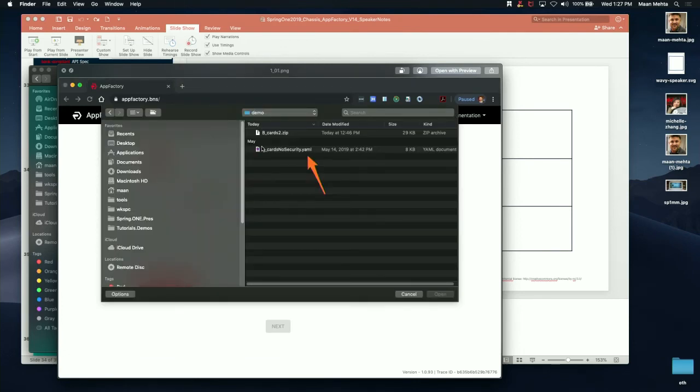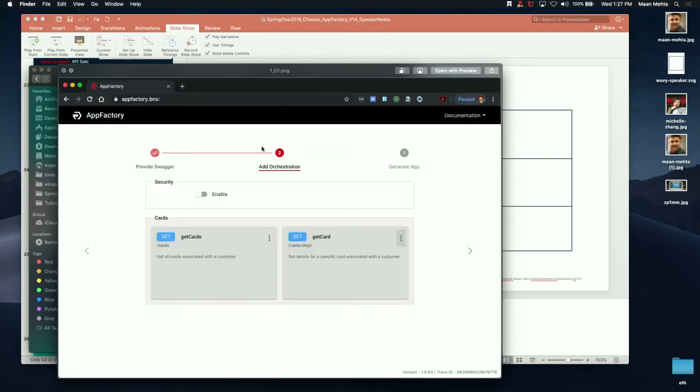So we click that button. It's going to say, okay, provide your Swagger file. We have cards no security YAML file. Literally within sub-second response, it parses that Swagger and shows you two endpoints, get cards. It shows you both the methods are get, shows you the URL, and any description from Swagger. Both of them are gray because I have not done anything for these orchestrations. So I've only generated the code dealing with just the consumer aspect, nothing to do with backend orchestration.